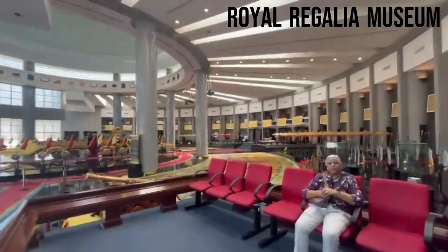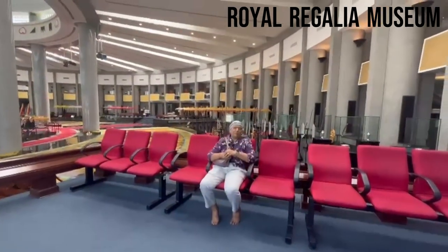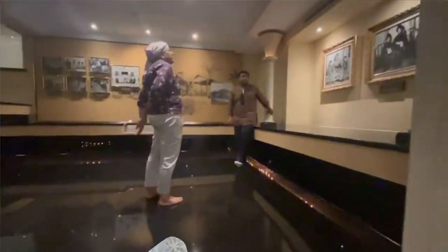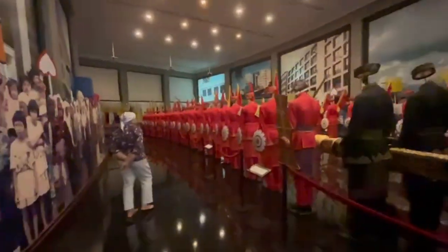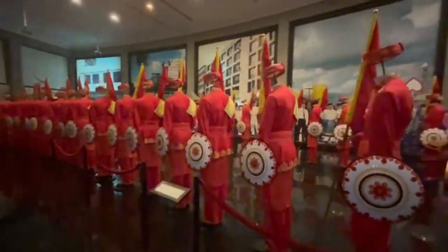This is the Royal Regalia in the museum. You see my mommy kicking her legs. This is a young portrait of the 29th king, who's the current king as well. A very interesting part of Brunei history is very similar to India. They were colonized by the British. A life-size, what would you call this, replica? An actual life-size of the coronation procession of the king, I believe.